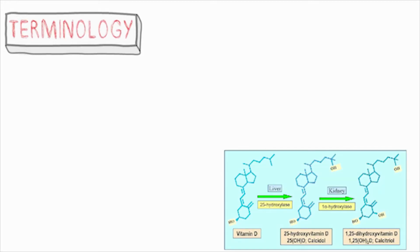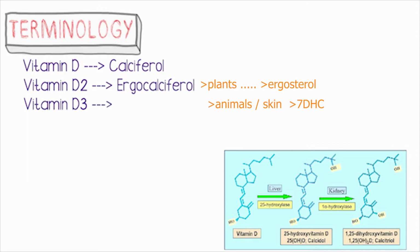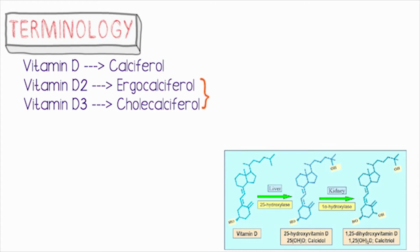Now let's discuss some terminologies in order to evade any confusion. Vitamin D is also commonly referred to as calciferol. Vitamin D2 is ergocalciferol and vitamin D3 is cholecalciferol. Now ergocalciferol is found in plants and it is a precursor of ergosterol, whereas D3 can be synthesized in the body or it is found in animal sources and it is a precursor of 7-dehydrocholesterol.